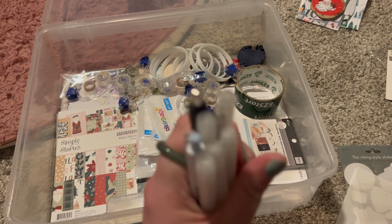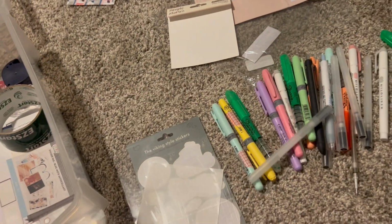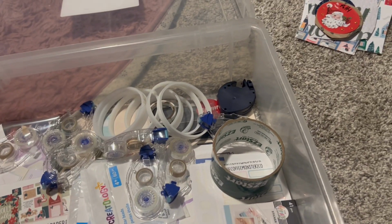The Muji gel pens are my favorite. I buy them every time I'm near Muji because they're hard to find online. So I just buy them when I'm near Muji. So when I was in Dublin, I bought a whole box of them. So I'm well stocked for the next few years, however long I'm going to have them, whatever.